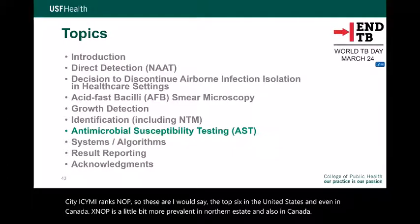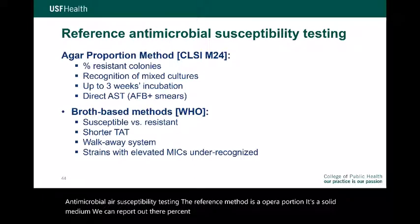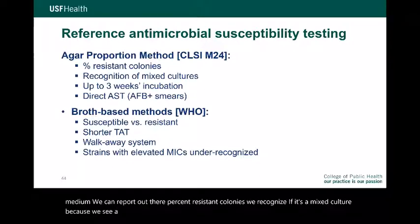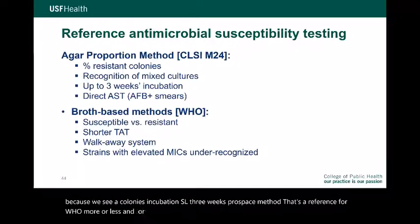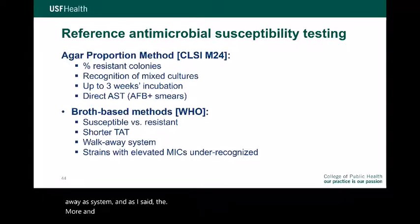Antimicrobial susceptibility testing. The reference method is agar proportion. It's a solid medium. We can report out percent resistant colonies, and we recognize if it's a mixed culture because we see colonies. Incubation is 3 weeks. The broth-based method is the reference for WHO, more or less MGIT or VersaTREK, which has a shorter turnaround time and is a walkaway system. And as I said, more and more laboratories are shifting to MIC testing.